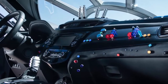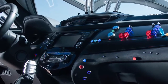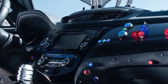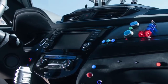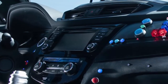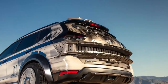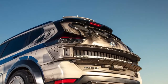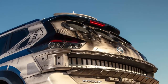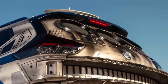In the rear, the subspace hyperdrive unit glows blue, and there are 3 Bose speakers mounted prominently over the glass area. Because who needs to worry about rear visibility when you're traveling through space? This vehicle is Nissan's first Star Wars show car that features interior upgrades. Inside the cabin, the dashboard is filled with buttons, lights, sound effects, and special hyperdrive controls. It also has front and second row chairs like those in the Millennium Falcon.